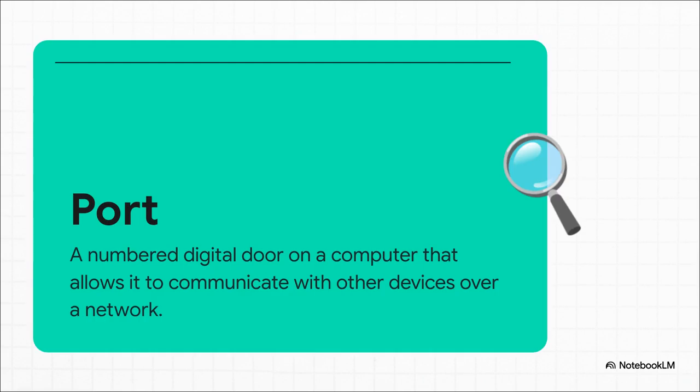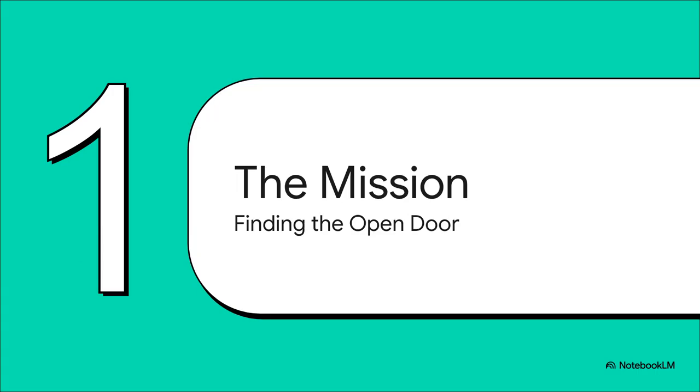They're called ports. Just imagine any computer connected to the internet, your server, your laptop, as a massive building with literally thousands of these doors. Each port is a numbered entryway for a very specific purpose. Port 80 is for websites, port 25 for email, and so on. The whole game really is just about figuring out which of those doors are open. And that right there is the mission. The goal of port scanning couldn't be simpler.